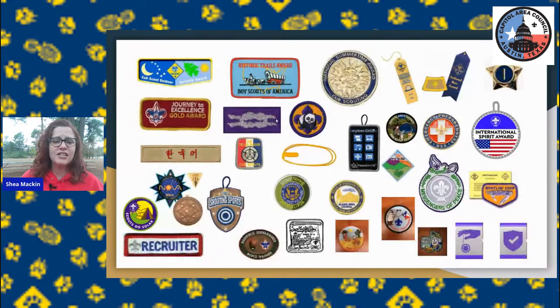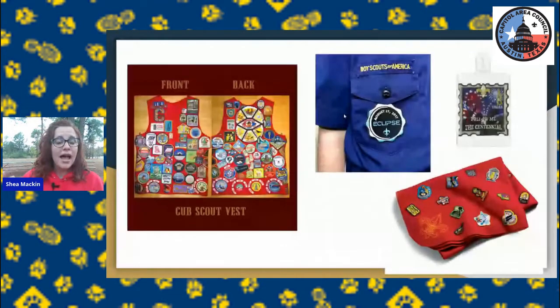All right, this is just a little touch of all of the things we're going to talk about today. So a lot of badges, belt loops, cords, all sorts of fun stuff, both on the regular uniform that they can wear, as well as some temporary patches that can go on that right breast pocket underneath Boy Scouts of America on the uniform. That is your temporary pocket spot. So the left breast is where you put your rank, and the right breast is where you can change out patches that they earn. That's why it's called the temporary pocket.